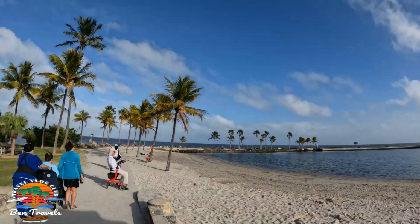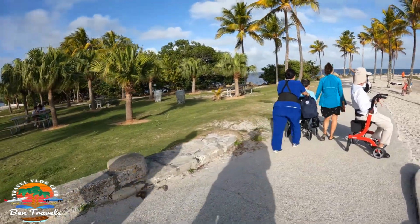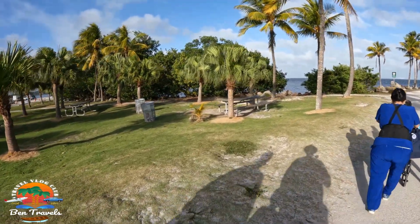All right, you guys. So it's very peaceful, very relaxing here. And it also has a restaurant here as well. Very relaxing, very peaceful. You could swim here, hang out, and it overlooks Biscayne Bay.